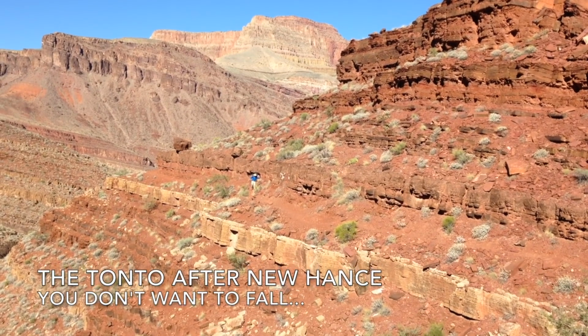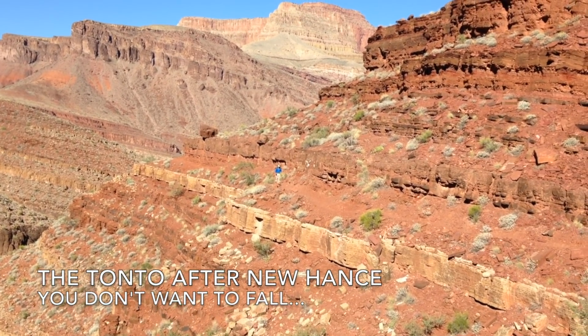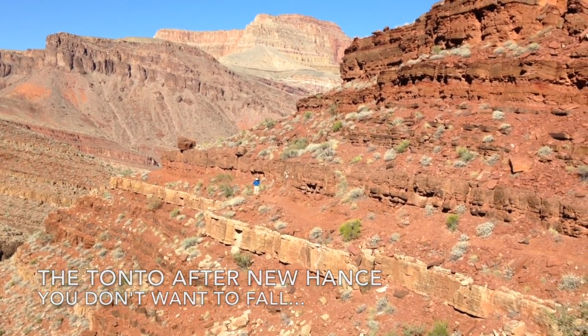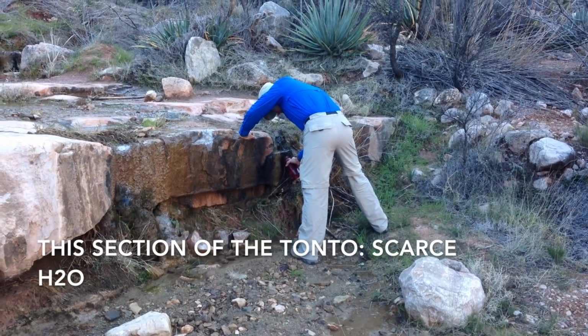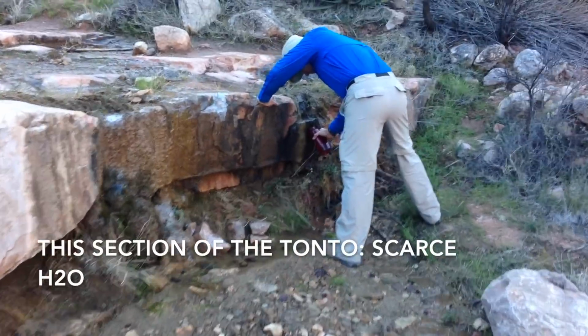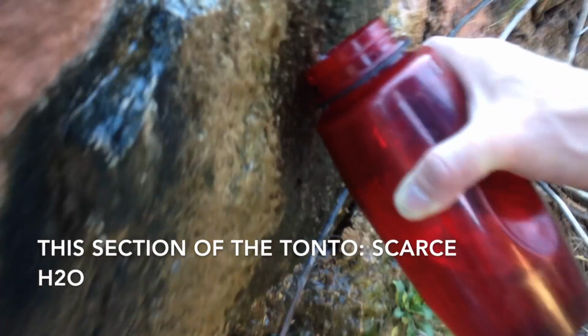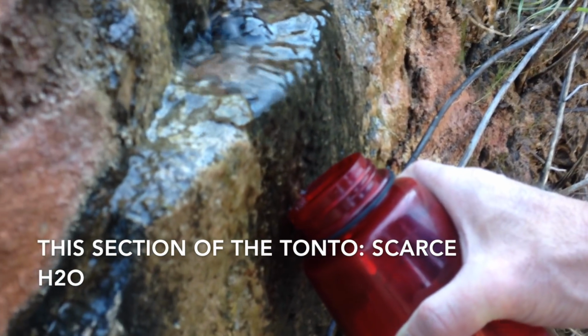The Tonto after New Hance is fairly flat, but there's some spots along here where, boy, you don't want to fall. Here we are getting water from gushing Grapevine Springs. This section of the Tonto has very scarce water. It's a trickle, but it's water.